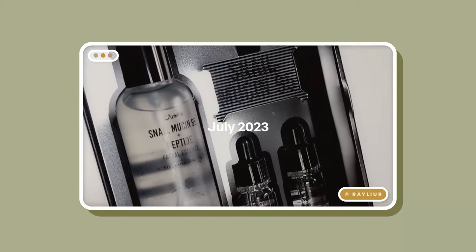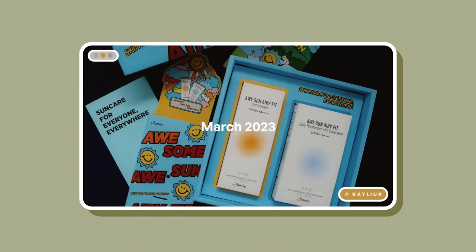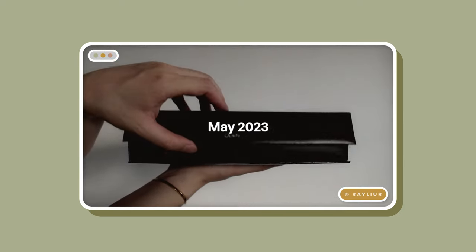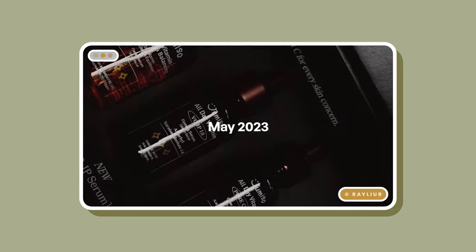It's been a while since I've reviewed or even tried Jumiso's products, and they have been cranking out new products over the last 2 years. Earlier this year, they renewed their Snail Mucin line, which is one of my favorite lines from them, and then they also launched two bestseller sunscreens. They also added two new vitamin C products into their all-day vitamin line, which is one of their best-selling lines as well. In the spirit of Jumiso's brand and thesis, I decided to make some fun content with their products this time. I'll explain more of that later, so stay tuned and don't change the channel.